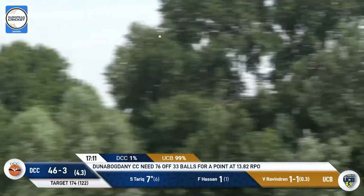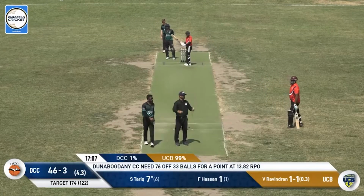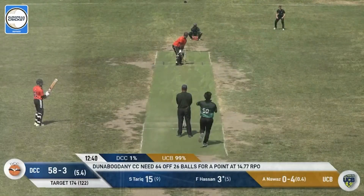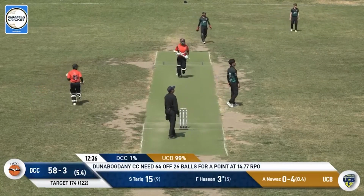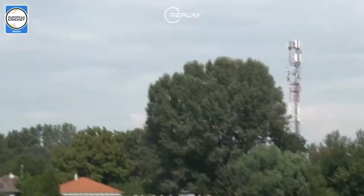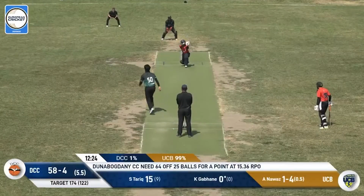Goes for the big shot, and he's absolutely crunched this one. Goes over the fence, covering this ground. And he's deposited this one into the trees. Massive hit. Really big hit. Managed to get plenty of bat on that, but not enough as it goes straight to the fielder at cover. 4th wicket falls. ECSW, first ever.